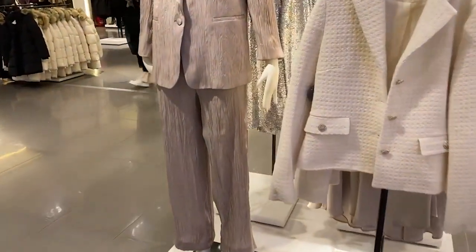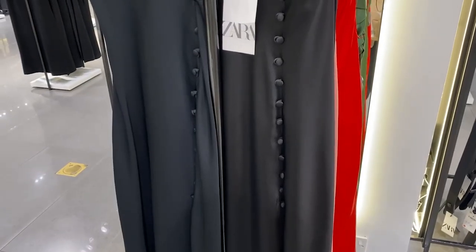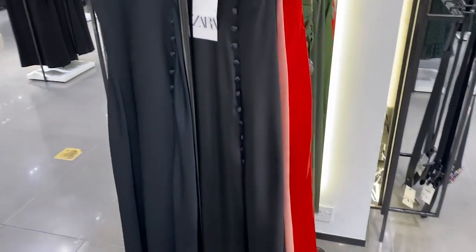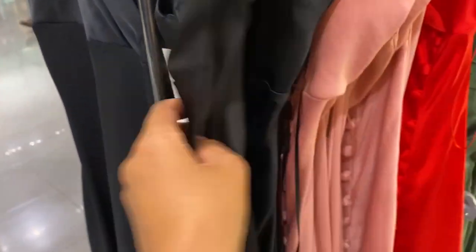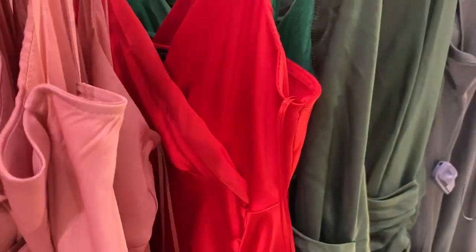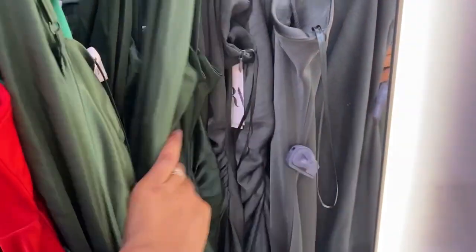I love the simplicity of these satin gowns. I think you could get quite a bit of wear out of this one. You could even just pop a really nice chunky knit over the top if you wanted to wear it slightly casually, and then put some chunky boots on with it. I try on the blush pink one in the fitting room, so if you want to see how that looks, then keep watching.